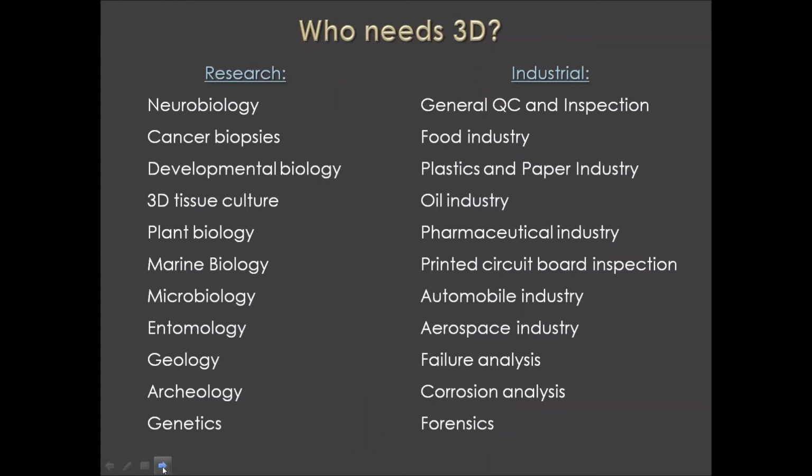In research, probably neurobiology is, I would say, the most important application, and this should probably be the first place to be able to really use this on a large scale. The brain and the nervous system is intrinsically a three-dimensional problem. The same is true of cancer biopsies and developmental biology. And there's a lot of action today in 3D cell culture, 3D tissue culture, and plant biology and marine biology and so forth. They're all good applications.